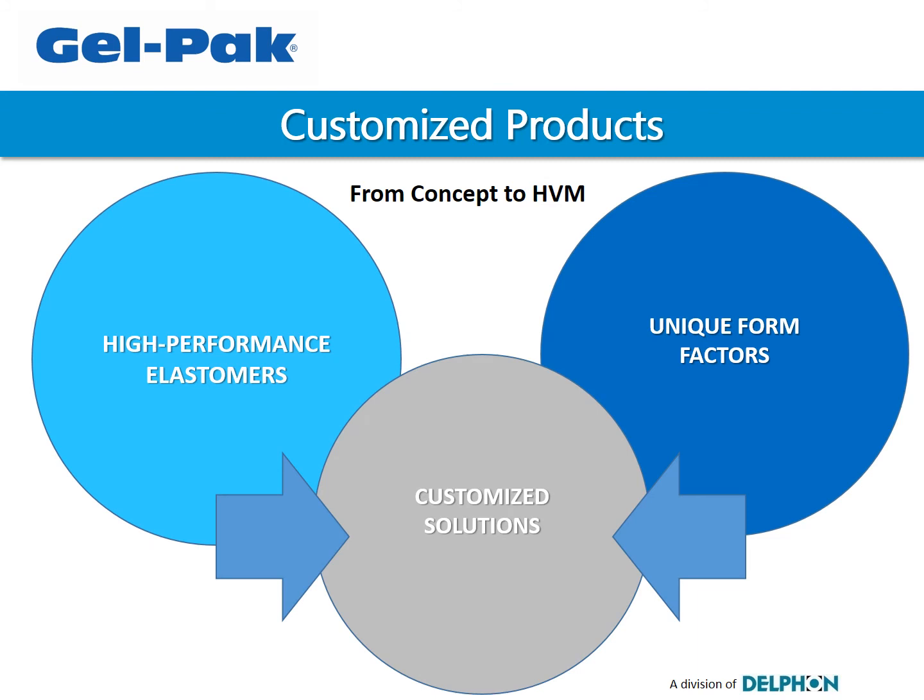We've mentioned what the standard products are, but GelPak also does a lot of work on customized products. We start from concept to high volume manufacturing. We combine all the high performance elastomers that our R&D group has developed. We work with the customer on what type of unique form factors they need, and the combination of the two is a resulting solution for that specific customer's application.